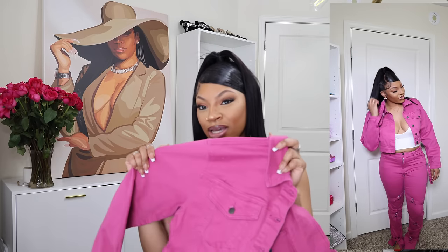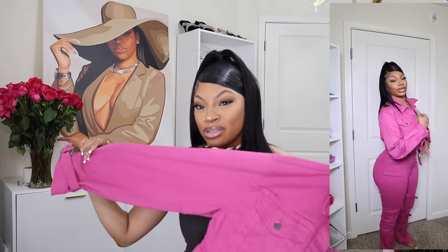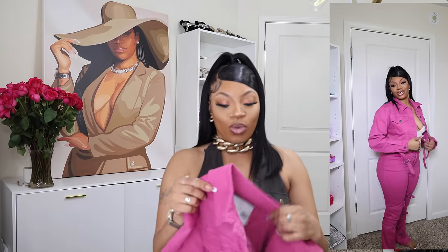Pink will always be a staple in my wardrobe. And the funny part about it is my pink section in my closet literally tried to break down on me the other day, and my friend had to pick it up because, girl, I'm a pink lover. So this is more like magenta, but it still gives a good pink. I can see the magenta, but I see the pink. It's another ratio of pink.